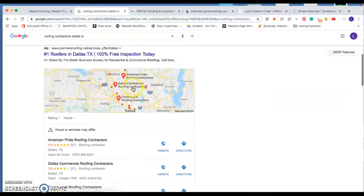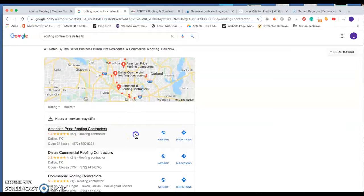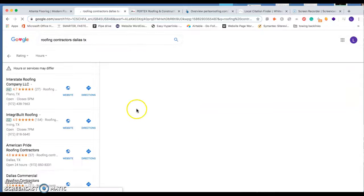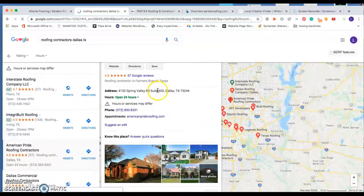There are a couple of different factors for how we can get your business into this 3-pack. The first one is obviously having a GMB page. With that GMB page, make sure that you build it out and have as much information on there as possible. Just as an example here, looking at American Pride Roofing Contractors, looking at their page, you can see they have done a pretty good job of filling it out.